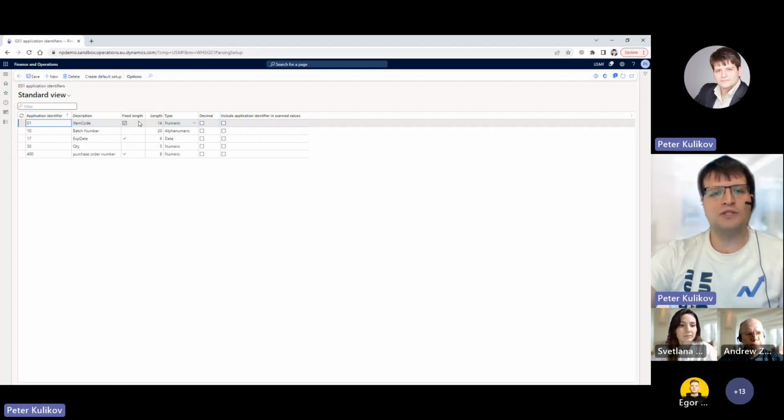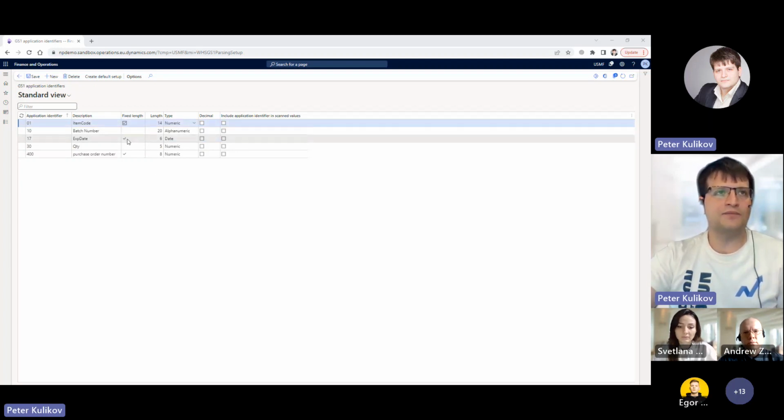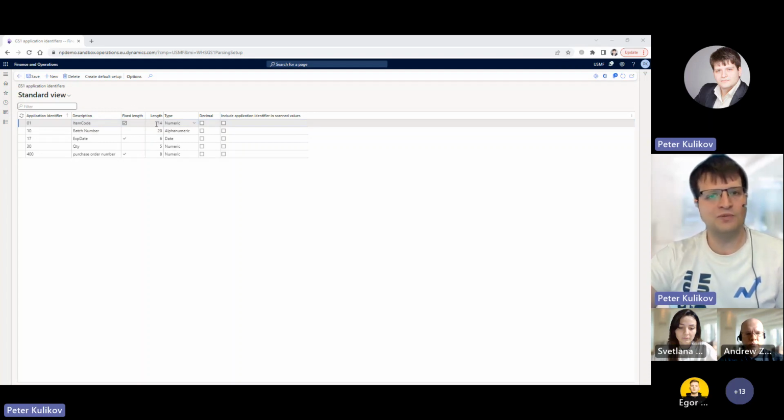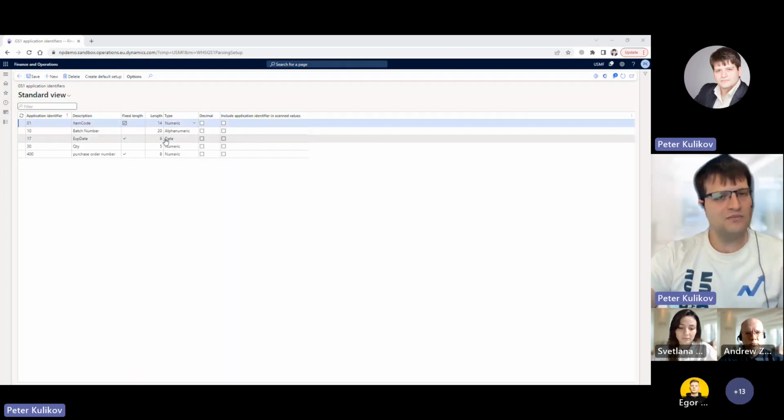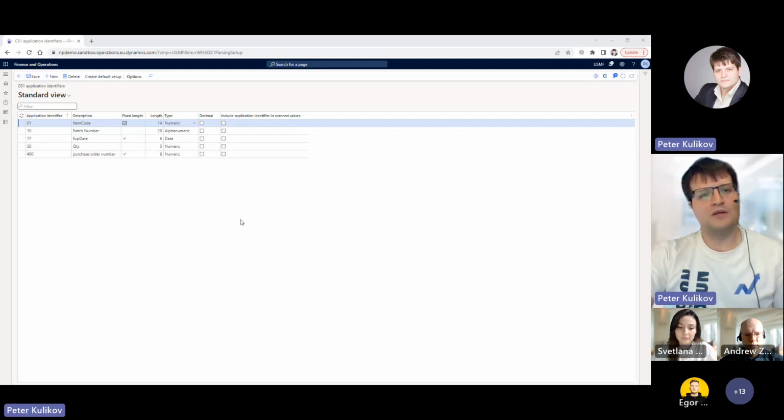Fixed length is a checkbox which indicates whether the value of this application identifier has a fixed number of characters. The length field is the maximum number of characters in a value, and if the fixed length checkbox is turned on, then the length means not the maximum possible characters, but the exact number of characters you have to use in your barcode. The next one, type. It's a type of data. There are three possible options: numeric, alphanumeric, and date.